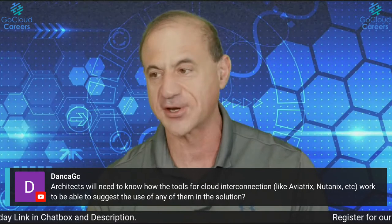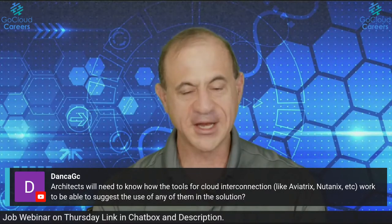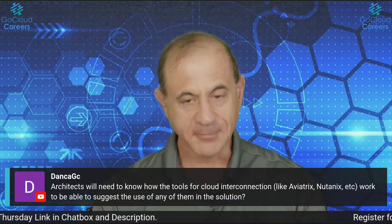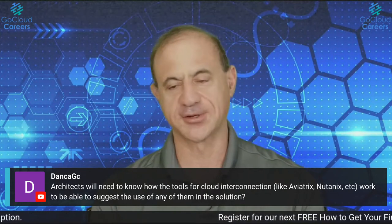My data is in my data center. My clouds can access it. And guess what? If the data is in the data center, you don't even have to pay to get your data to the cloud, because data to the cloud is free, whereas data out of the cloud is not. So architects do need to understand how to design this, but we don't configure. We don't use the tools. We don't use Aviatrix. We are not engineers. We are architects. So it's all about design.